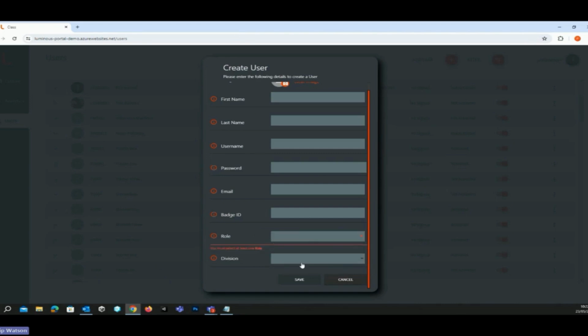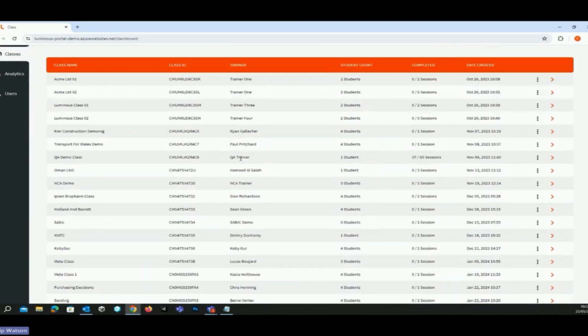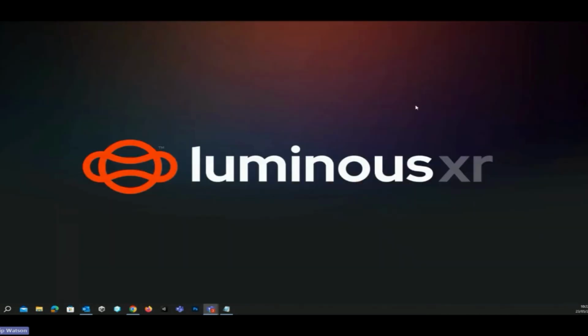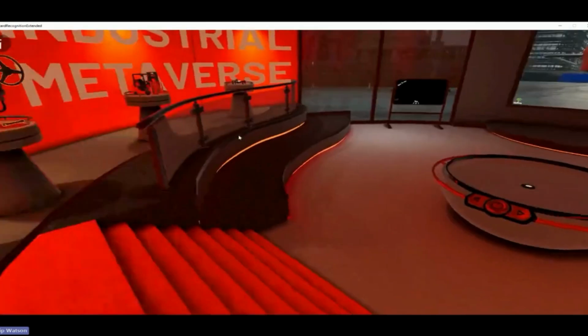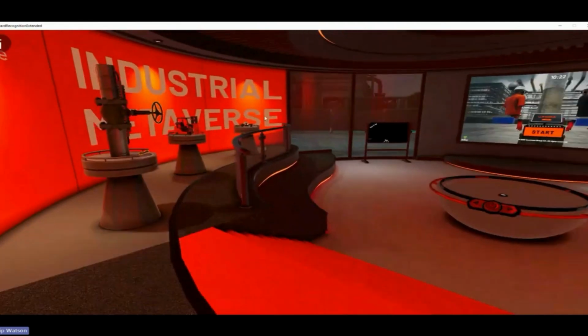Okay, so once we've gone in, created all the users, we've created our classes, we're at the point now where we can actually jump into VR. So what I'm going to do, I'm going to start up our desktop application. I'm going to start up hazard recognition. And this is the desktop version. So this is like the companion app for the VR. And it's there to essentially allow you, as a trainer, to quickly and easily jump between the portal back to the desktop application and jump in and administer it.